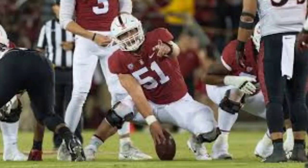Has superb snap-to-step quickness, makes difficult down blocks and skips to the second level. Takes efficient angles to linebackers, demonstrates both his football IQ by anticipating where they're heading, as well as his body control and functional power. Throws strikes with his hand placement, pops defenders in the chest plate, latches on securely, pivots with them to maintain his position between them and the ball carrier.